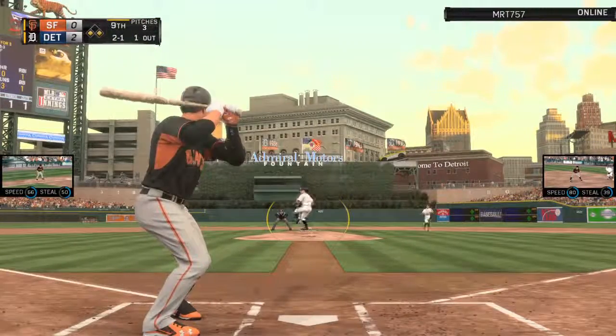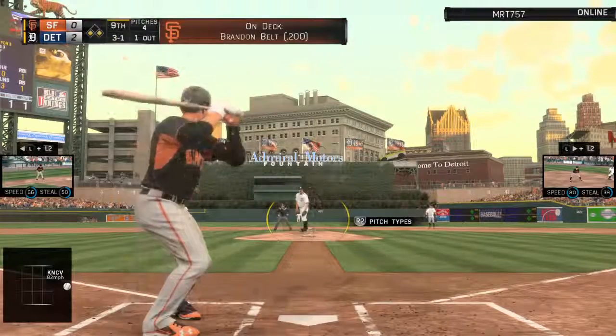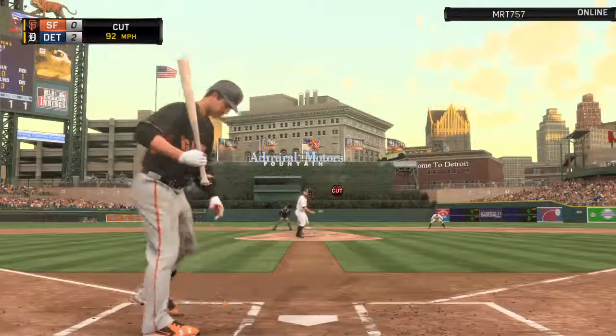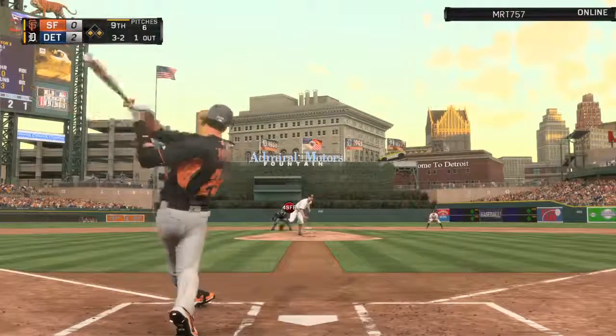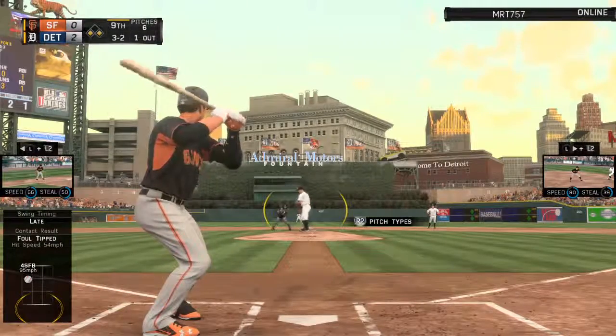Oh, he wanted that one. Probably should have got it, too. He's fallen behind now, 3-1. Oh, with every pitch it misses, he just keeps digging himself a deeper and deeper hole. Doesn't want any part of that cutter, and it's full 3-2. A little late on the fastball, but he's able to spoil that one off, and he'll get another chance.